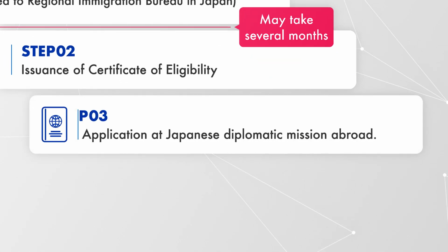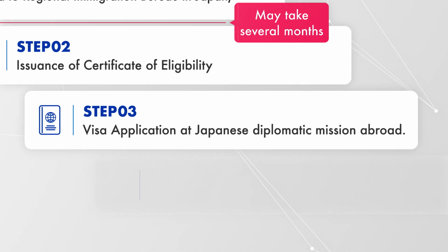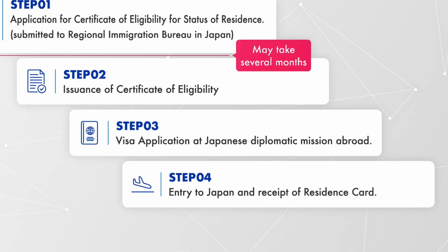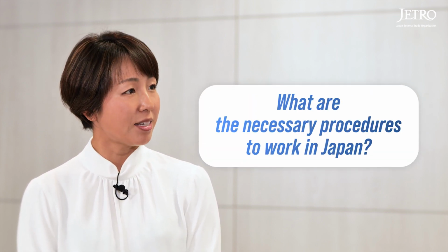Once you get the certificate of eligibility, the next step is to go to the Japanese embassy or consulate abroad to apply for your work visa. And then you will come to Japan, and usually at the airport, you will receive your ID card called residence card. I see. So this is a necessary step to work in Japan. Right. How should we prepare for this in advance?